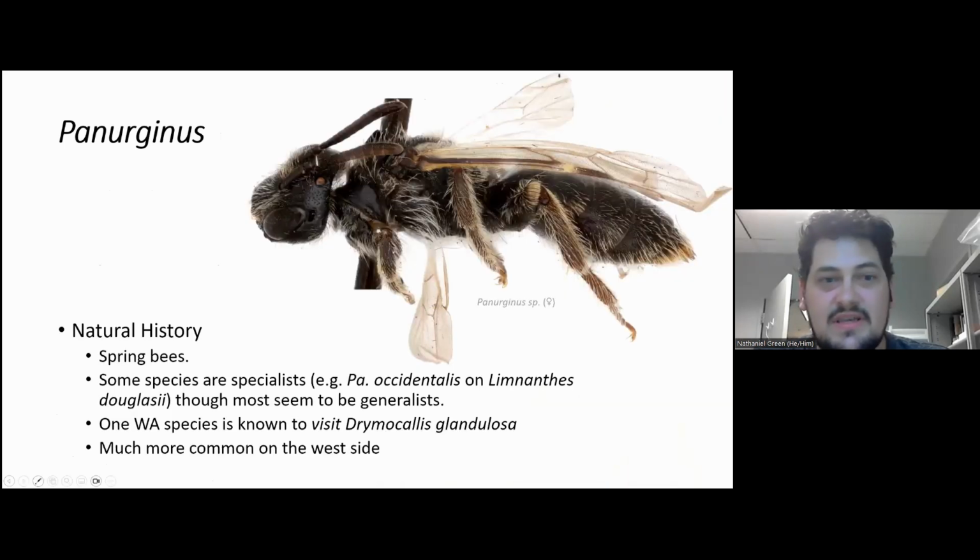So the next genus is Panurginus. These tend to be spring bees. Some of them are specialists, some of them are generalists. It's kind of nebulous. There's this one species, Panurginus occidentalis, which is a specialist on L. douglasii in Northern California in salt marshes, which sounds really cool.